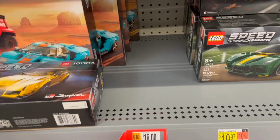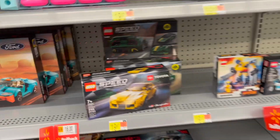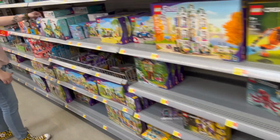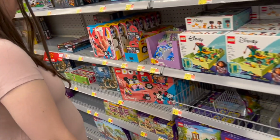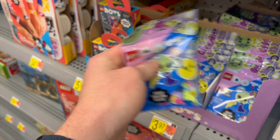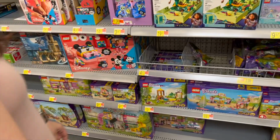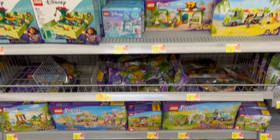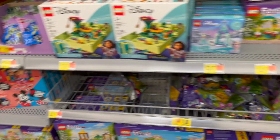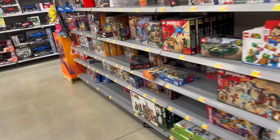Oh, the McLaren is on sale. That's kind of nice. Unfortunately, I think that we are missing out. Oh, the Imperial Shuttle's on sale too. Moving down the aisle here, we have our classic Friends. I got super excited for a second because these dots look like the minifigure packs, but unfortunately they're just dots. And they do have all of these little poly bags here, which are just Friends, and it looks like Jurassic World. So nothing in particular that we are looking for right now.